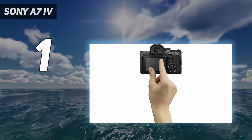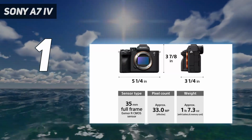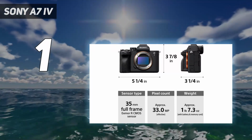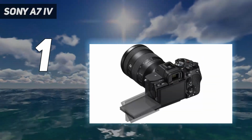Compared to the A7 III, the A7 IV is a major step up, but in price as well as features. The A7 III will keep going for now, so it makes for a tricky buying decision. After using it, however, we think it's well worth the extra outlay, both for stills photographers and for videographers.